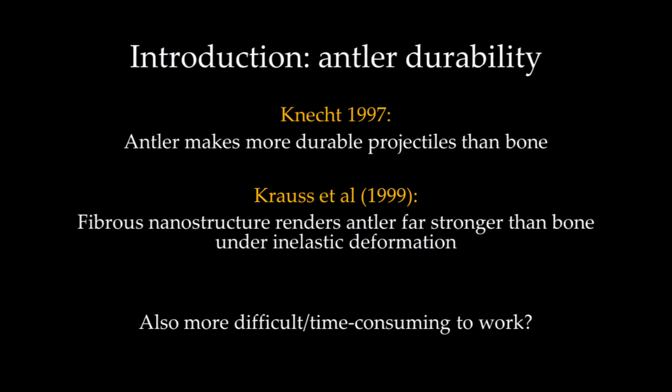Necht suggests that antler is a more durable raw material than bone, producing projectiles that survive more impacts. Krauss et al. rationalized this with a materials study that shows that the fibrous nanostructure of antler renders it far stronger under inelastic deformation, protecting it from catastrophic failure. However, this increased durability is also likely to decrease the workability of antler compared to the more brittle bone. Given this, and the fact that bone was more readily available from other activities, a question of optimality is raised here.